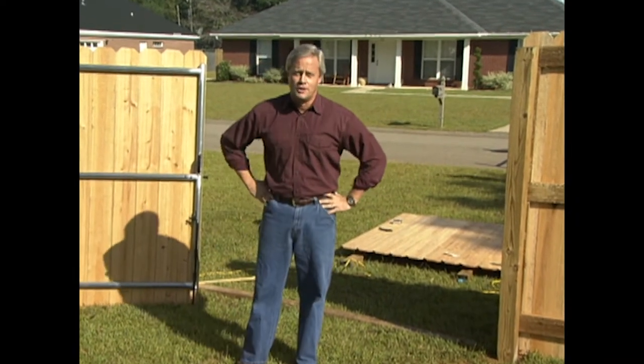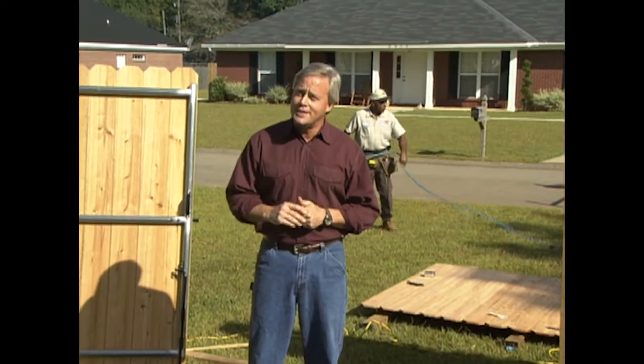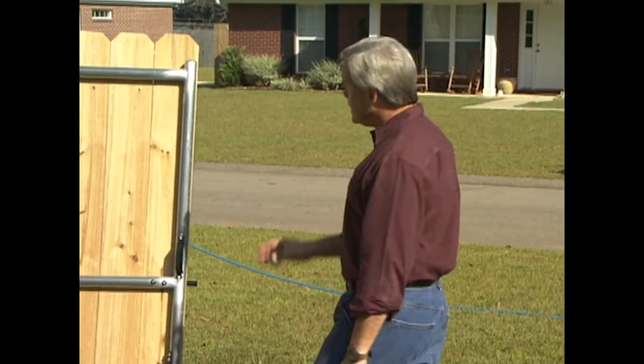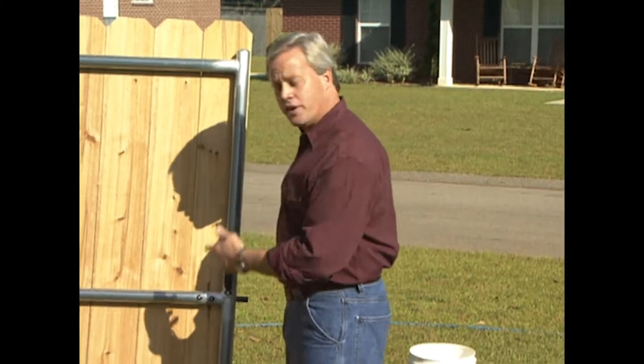Now, it's important when you're building a gate to build it right, and this is where a little skill is involved to build a gate that won't sag and cause you problems later on. And it is one of the more problematic areas of any type of fencing. Now, this particular fence company actually uses metal framing on their gates.